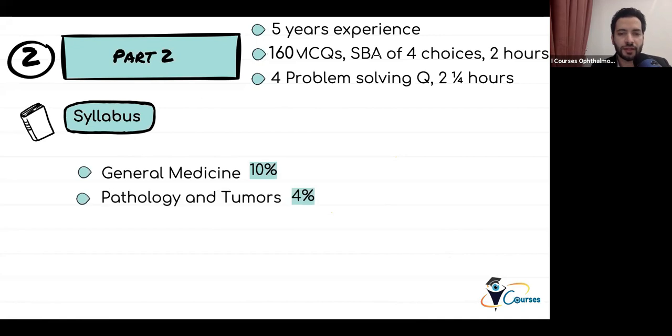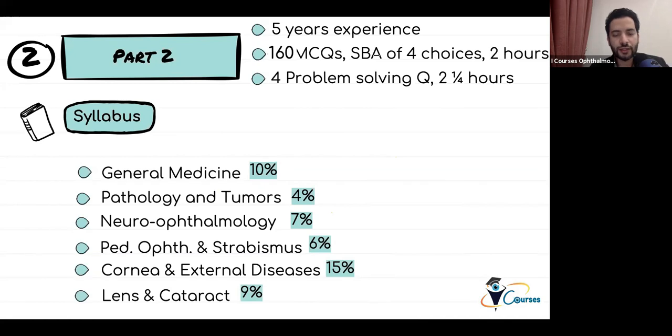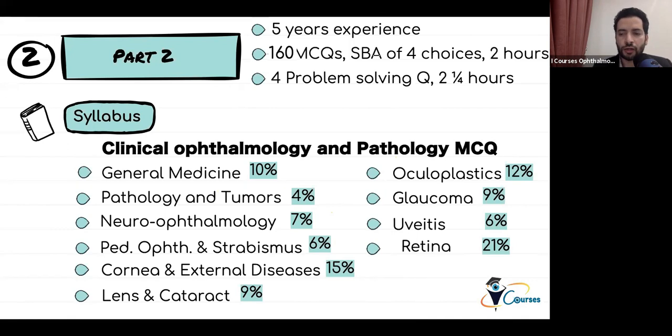General medicine is 10%, pathology and tumors 4%, neuro-ophthalmology 7%, pediatric ophthalmology and strabismus 6%, cornea and external diseases 15%, lens and cataract 9%. Then oculoplastics makes about 12% of the exam, glaucoma 9%, uveitis about 6%, and retina 21% of the exam. So hereditary fundus dystrophy, the macula and vascular disorders make a larger contribution in the exam. So this exam is really tough. It is not an easy one.